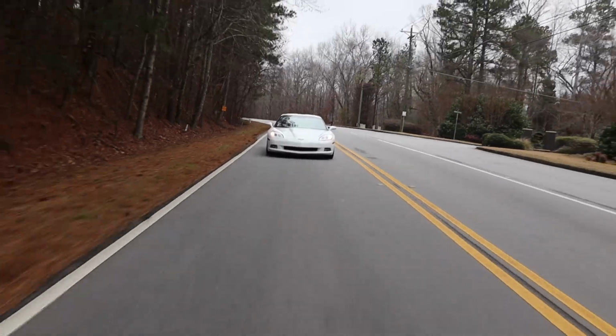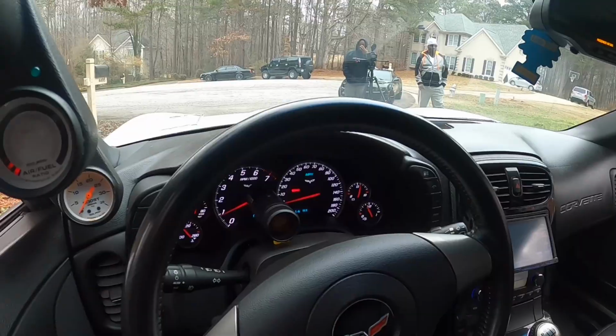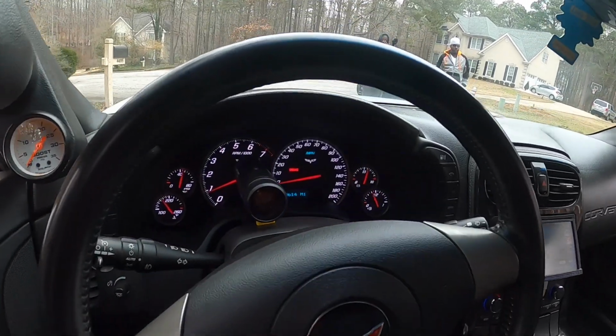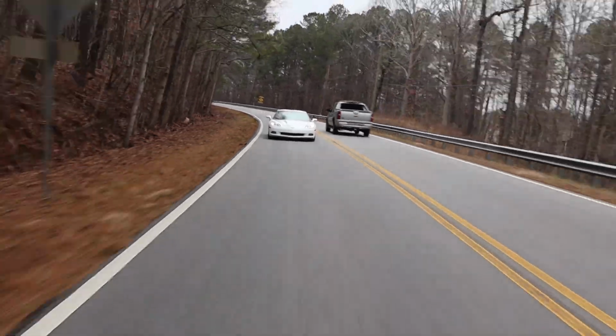I love the setup in this thing, man. I love these gauges he's got up in here. You got your boost gauge there. You know how many pounds of boost it's cranking out? You know what? I don't. Yeah, I don't. I'll look at it. I don't know.